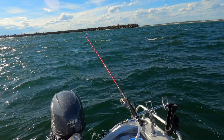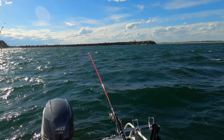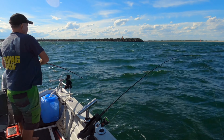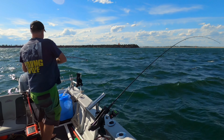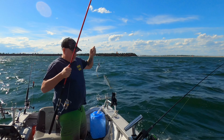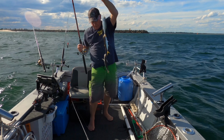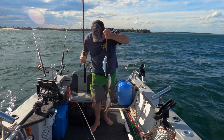Got some on the speaky rod, Brandon. She's bouncing up and down, straight out the rod holder. Size to him. You want to get your live bait, Brandon? Four at a time on the sabiki rig.